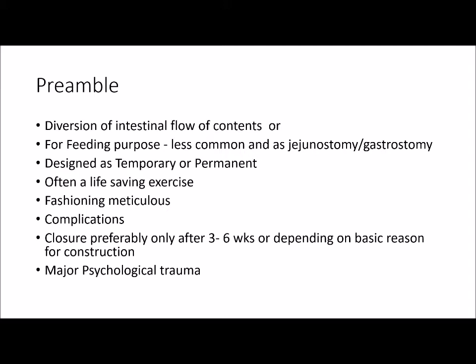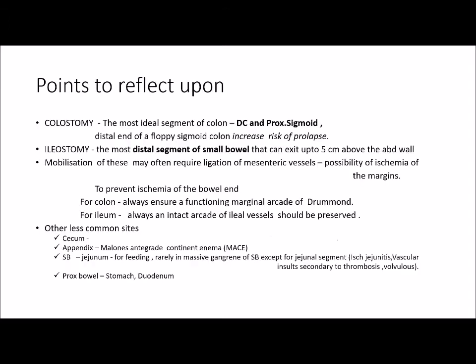And when you make an ostomy, preferably it has to be closed if it is a temporary ostomy. The right time to close it could be somewhere around 3 to 6 weeks. Basically, it would also depend on the basic reason for which it has been made or constructed. And remember one thing, that it is always a major psychological trauma. So basically, some points to reflect upon.